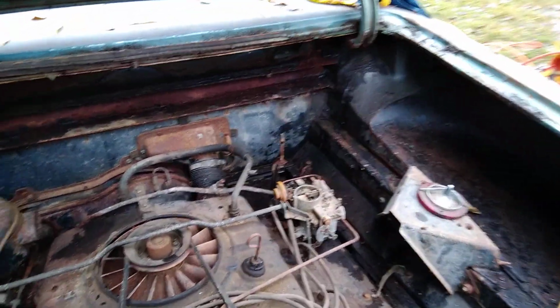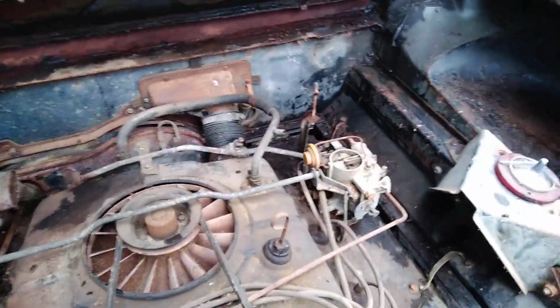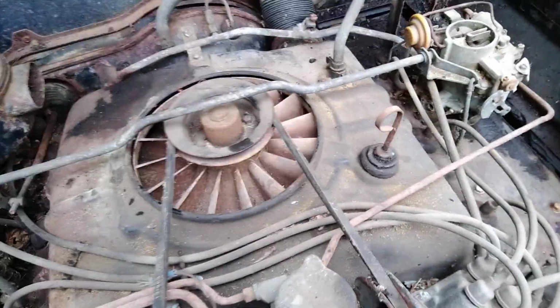So I got to get a coil. There may be one on them other ones, which should be here next week. And you want to keep all these, like this right here, anything that would let air come out, because you actually want to keep that air in there the way it's made to cool it. So that's a transmission cooler right there.